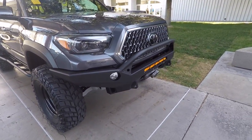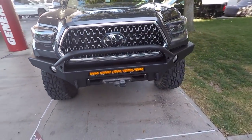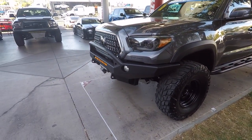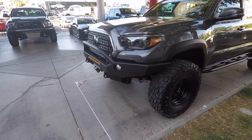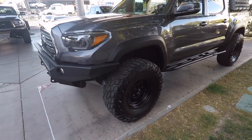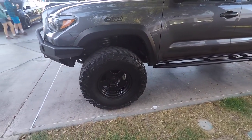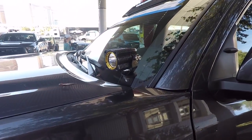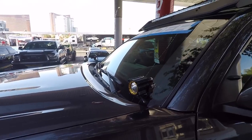I don't even know who makes this bumper. Let's see if I can see a branding on here. I don't know. Maybe CBI? Probably CBI. It looks like their style. That's cool. Mickey Thompson's. Your ditch lights.